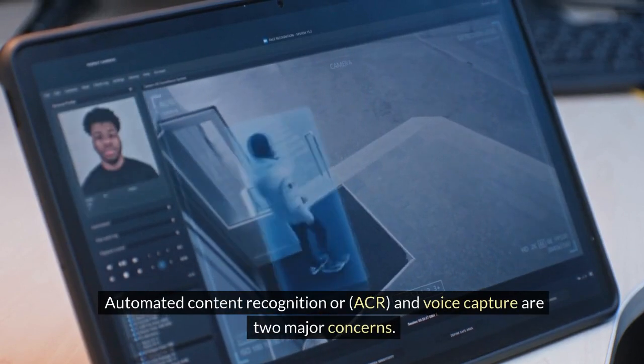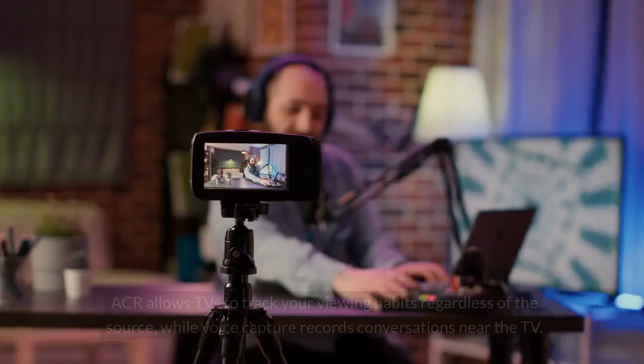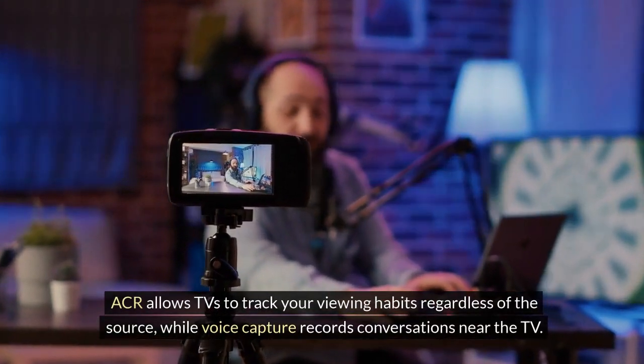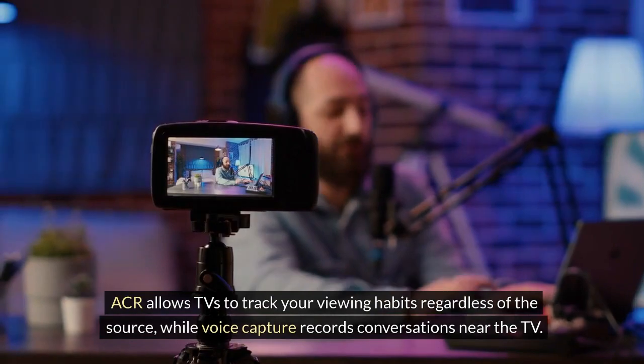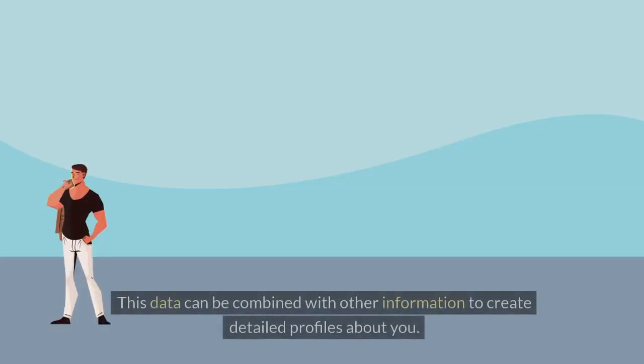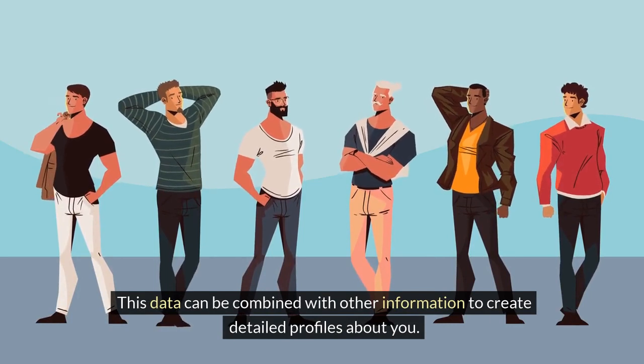Automated content recognition, or ACR, and voice capture are two major concerns. ACR allows TVs to track your viewing habits regardless of the source, while voice capture records conversations near the TV. This data can be combined with other information to create detailed profiles about you.